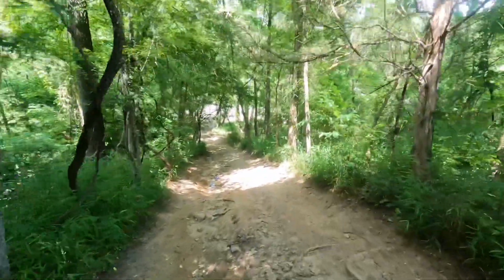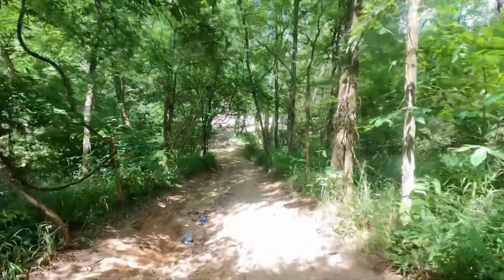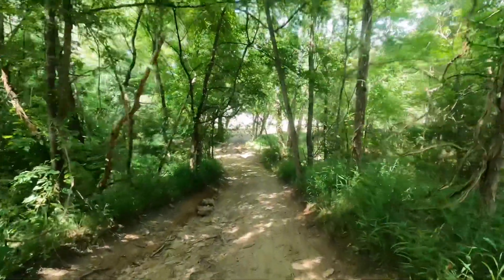All right, guys, we're walking down to the spot today where we're going to be doing a little bit of magnet fishing. There's a couple people down here swimming, so I don't know how much magnet fishing we're going to need to do, but I'll get to you when we get set up.